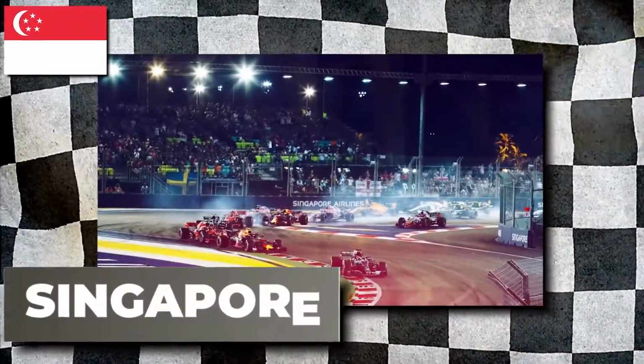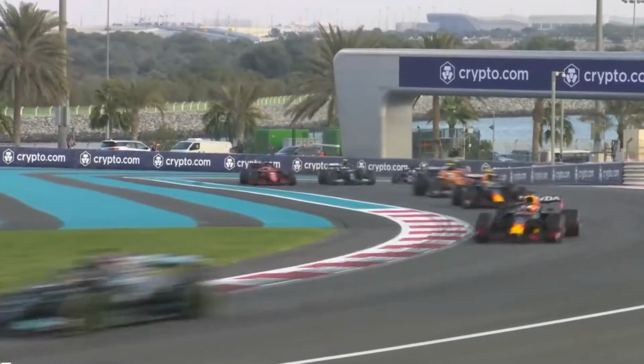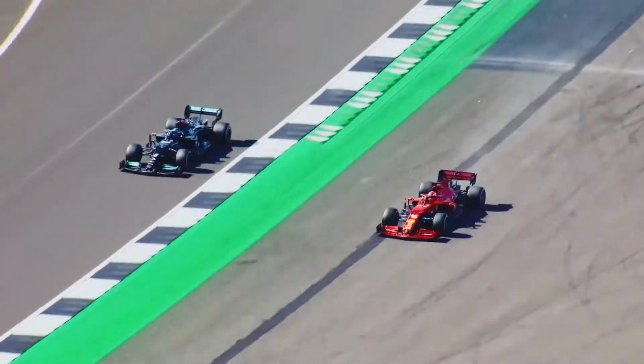Singapore. Everyone wants a street circuit these days. Monaco, Melbourne, Baku, Sochi, and Montreal are some fan favorites in the F1 calendar. The action is close to buildings, walkways, and you get a real feeling for how fast the cars are going.